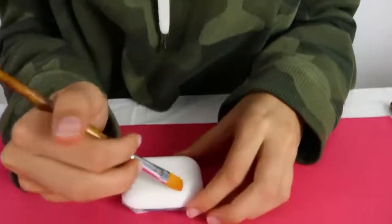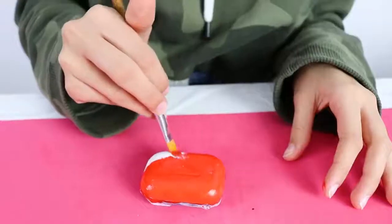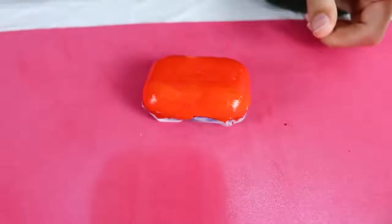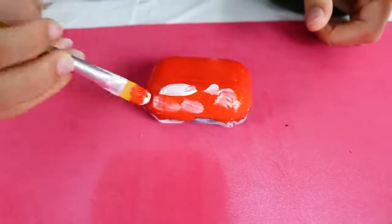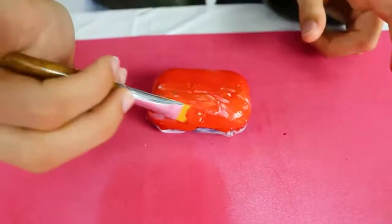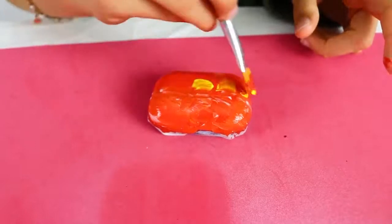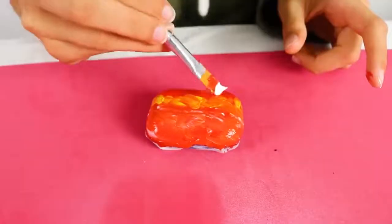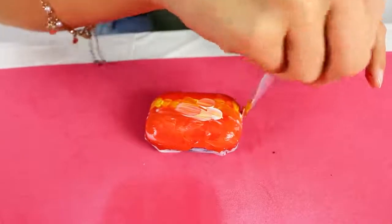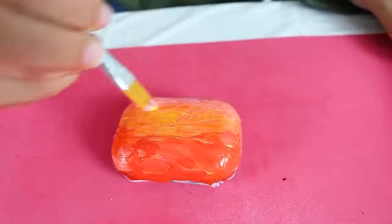So guys, this side of the AirPods is now complete, and now we're gonna move on to the next side, so let's do it. And as you guys probably guessed, I'm doing a day and night theme. All right, so I'm gonna start with red, put it down here. All right, I think I am finished here.